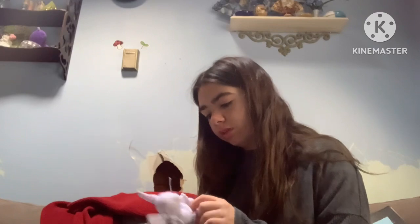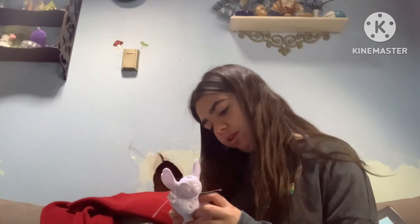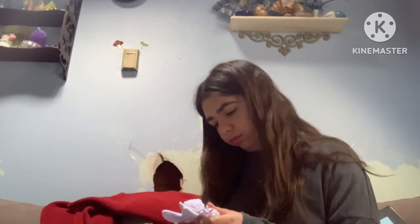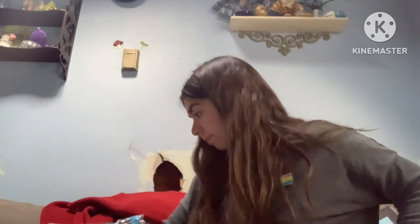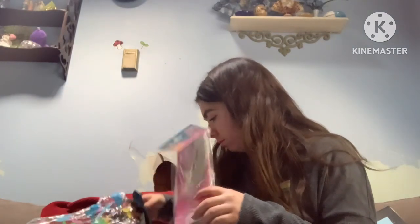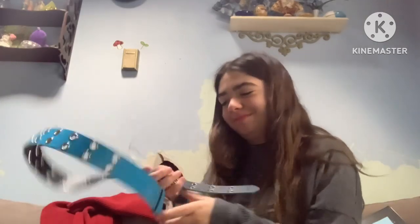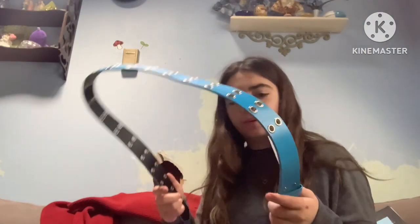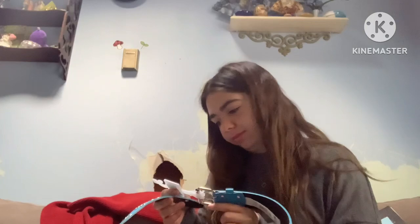Also got one of these, a design of vinyl. Contains one vinyl with three markers. I also got a pillowcase. Oh, another Easter pencil. And then this bag also came with this belt. I got a belt with this bag. It was like $8. I got an $8 belt.